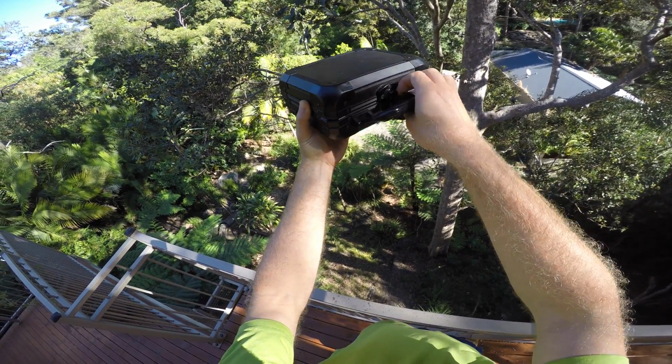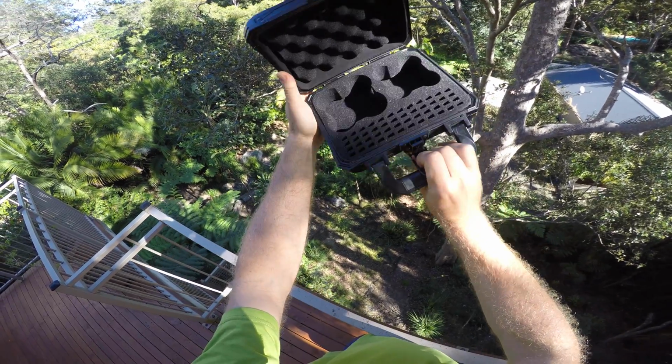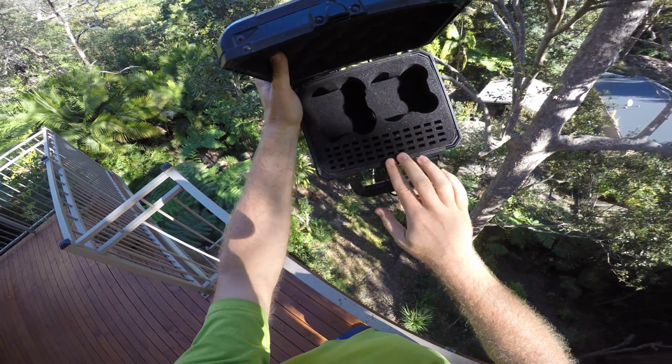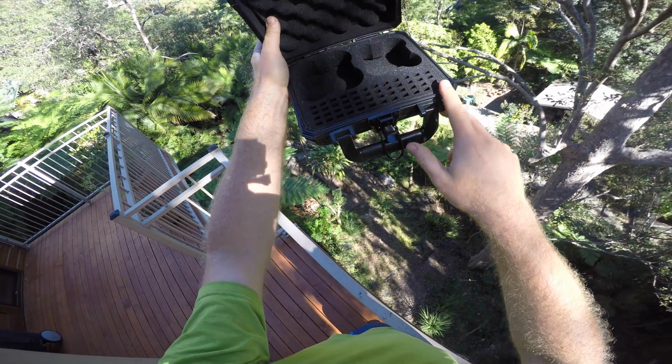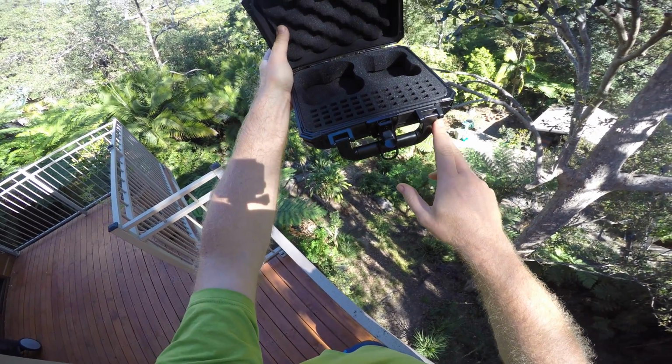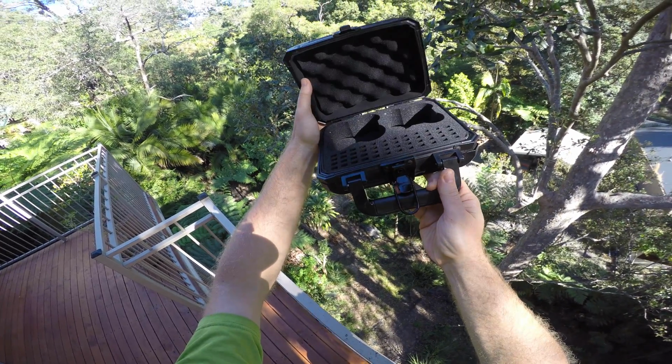On the outside, very solid. On the inside, there's a nice foam inset with room for two whoops, a 65 and a 75 millimeter one, and 48 batteries. That should keep you entertained for the day.